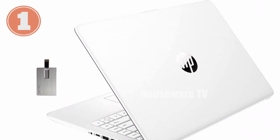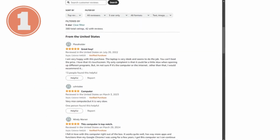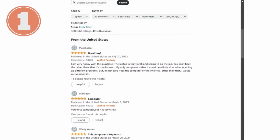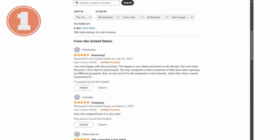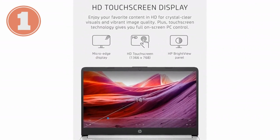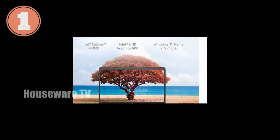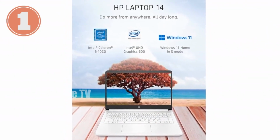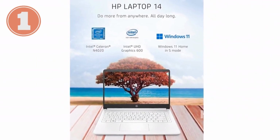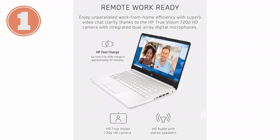Let's talk about storage and memory. With 64GB of eMMC storage and 4GB of RAM, this laptop allows you to multitask efficiently. Open multiple tabs, run different applications, and switch between them seamlessly without experiencing slowdowns. And for those who are into gaming or streaming, the Intel UHD Graphics 600 ensures that you enjoy 4K content smoothly, making this an excellent choice for casual gamers and binge watchers alike.